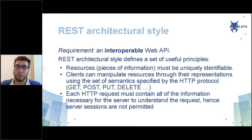Then each HTTP request must contain all the information necessary for the server to understand the request. This implies that server sessions are not permitted. Okay, next slide, please.